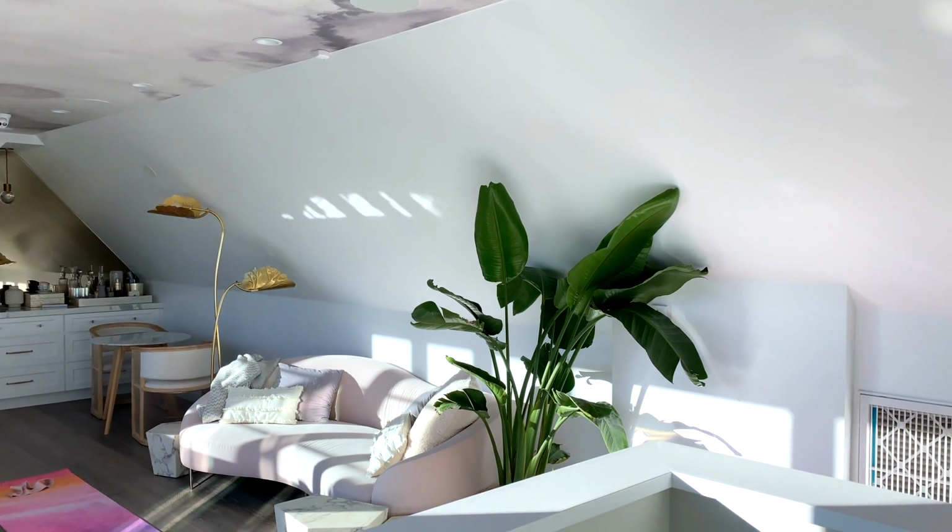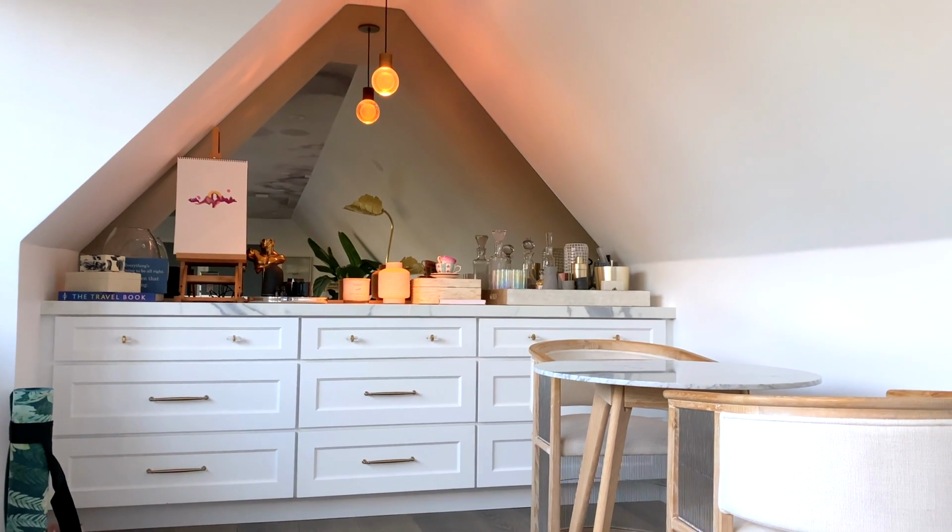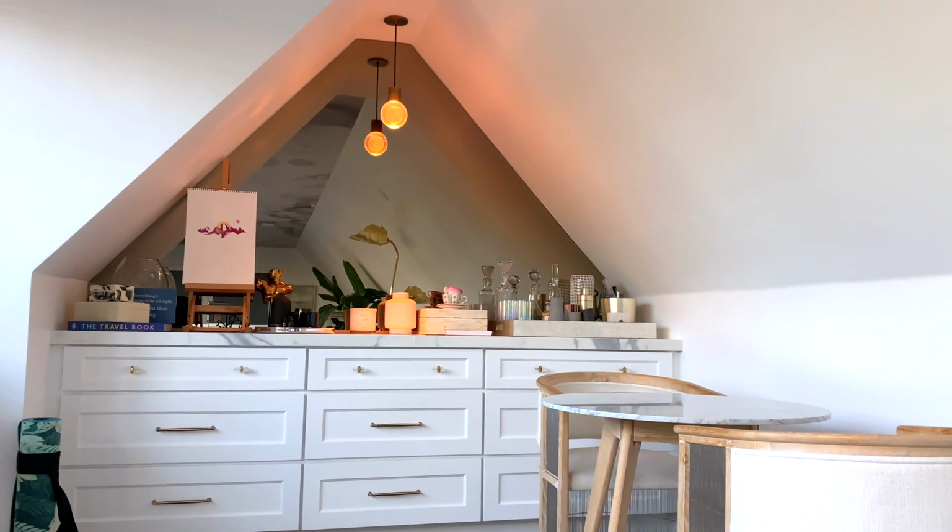Yeah, this is a beautiful space. And is that a mirror with a triangular shape? Yeah. So we followed the roof line. This is the west side over here. It's following the roof line. Excellent. This room works really well, especially with the mirror.